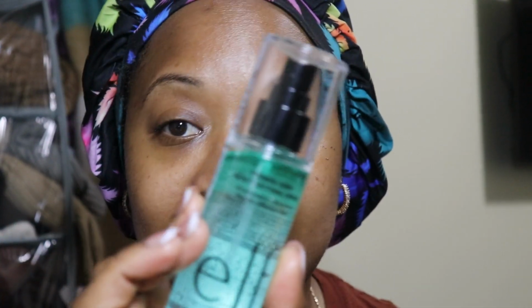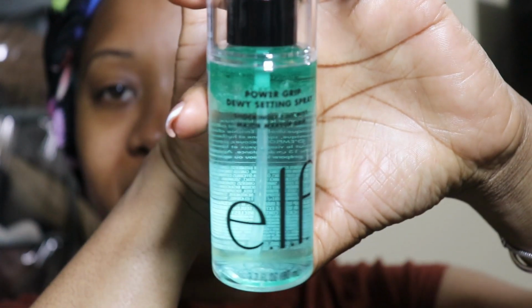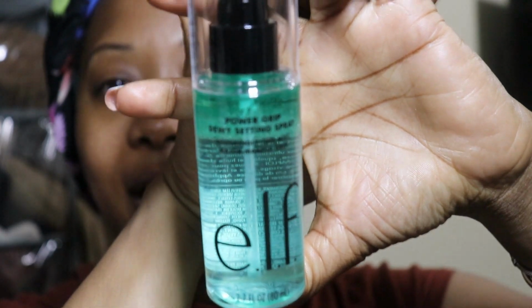I've been seeing this as well, the Power Grip Dewy Setting Spray. This is the other e.l.f. product that has come out recently. Now, I haven't used this yet because I really have not been using makeup. I've literally been on a makeup break. You guys know I go in and out of my breaks.